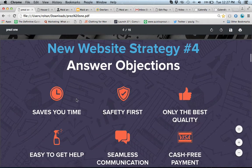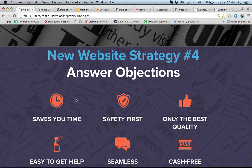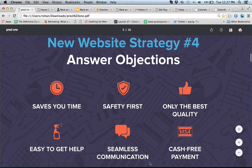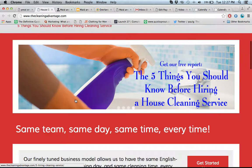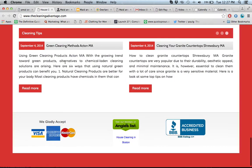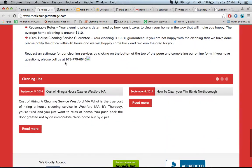The next thing, number 4, is answering objections. This is really just about putting some things in bullet form that are very, very easily scannable, that respond to people's initial objections about doing business with you. For us, it's about saving time and safety, quality, seamless communication, cash-free payments. So these things really help, and it could be helpful to include some of these as you get going. So that's just something that I would think about.